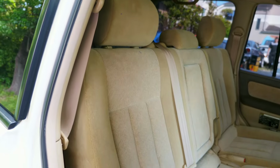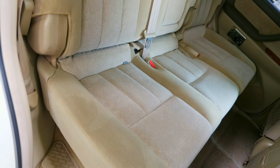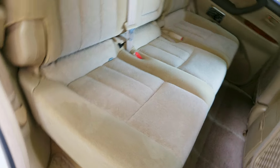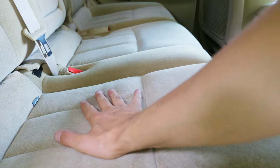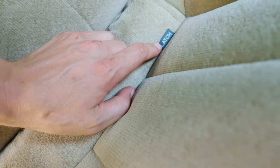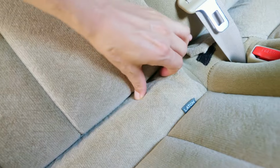Interior fabric for the later models is an upgrade over the earlier models, and I quite like it. It looks better and it feels better. And the seats, I'm not sure if it's just me, but they feel a little softer and cushier. You also get a latch here. I'm not sure if that's like your ISOFIX, because it doesn't have the ISOFIX logo, but it looks like underneath here you get some sort of an anchor for a child's seat.